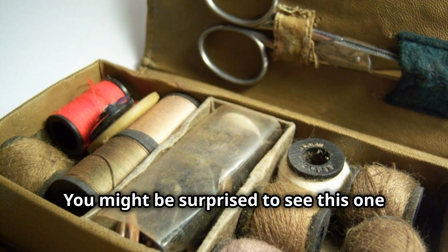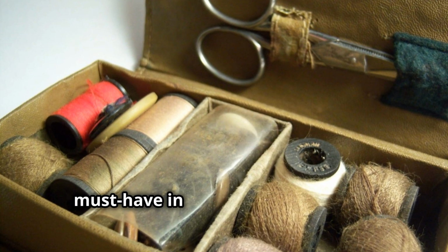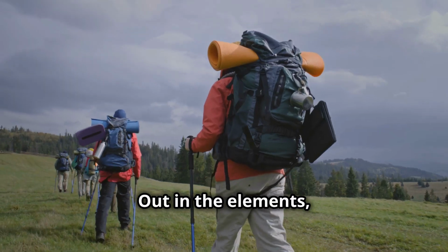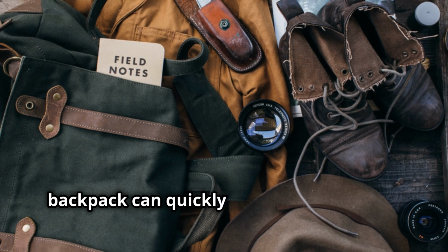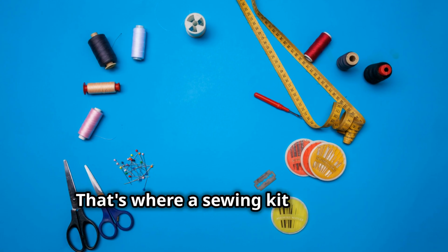You might be surprised to see this one on the list, but trust me, a simple sewing kit is an absolute must-have in any survival situation. It's not just about looking good out here, it's about staying functional. Out in the elements, your clothes and gear are your first line of defense. A rip in your jacket or a tear in your backpack can quickly escalate from minor inconveniences to major problems. That's where a sewing kit comes in.